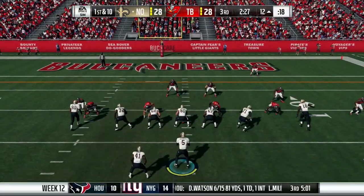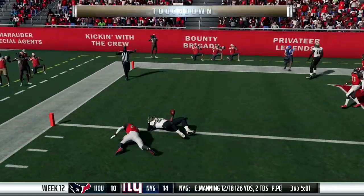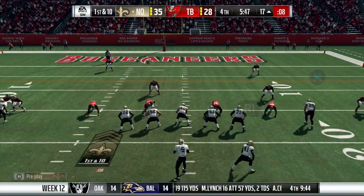Move things on later in the third quarter. The Saints drive down the field. Teddy finds Del Greco in the corner of the end zone, the rookie tight end for his first career touchdown reception, as it's going to be a 35-28 lead.